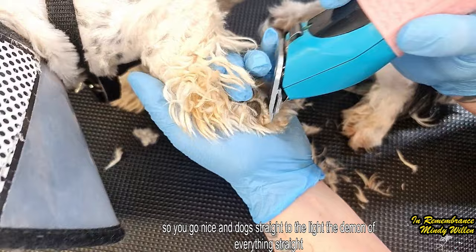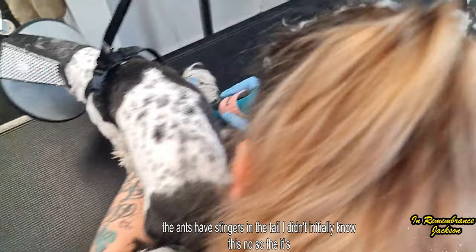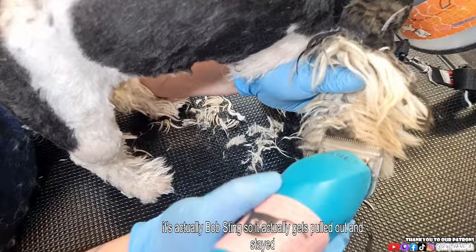Ants have stingers in the tail. I didn't initially know this. I thought it was the body biters. No, it's actually a stinger in the abdomen at the very back, like a bee. Except they're not barbed. A bee has a barbed sting, so it actually gets pulled out and stays inside the victim's body. But an ant has a stinger in the tail.